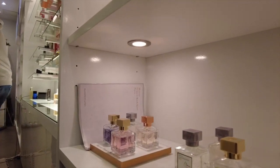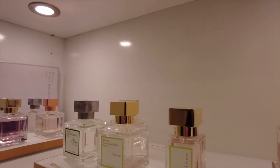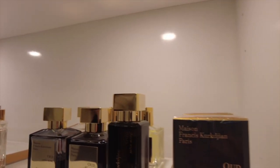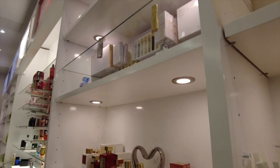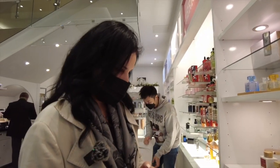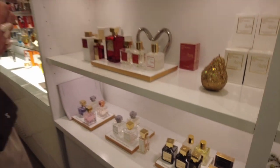So then we have a whole bunch of new things, well, new to me things down here. The A La Rose, I believe, is supposed to be very popular. It's very nice, just a soft rose. Oud Satin Mood, which is the one you shared with me recently. Was it? No, it's Ransoir, right? Yes, Ransoir. Thank you to Emmy, of course. This is really, really beautiful too.